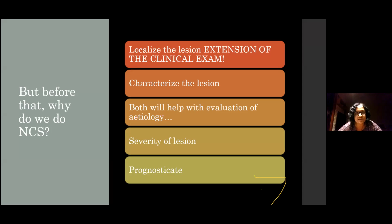So it is very much an extension of the clinical exam. It is so much an extension of the clinical exam that if you get data on your nerve conduction studies which, when you go back and check with the patient, still does not have any clinical correlates, then I would rather ignore the electrophysiological data, as long as there is no clinical correlate, obviously, and go with the clinical picture. It is very much a part of the clinical exam. You shouldn't treat any patient just based on the nerve conduction data.